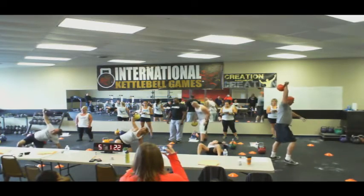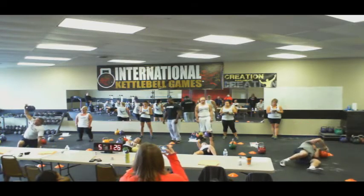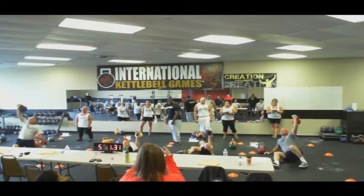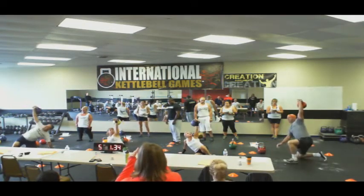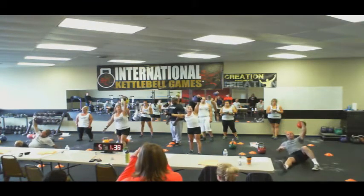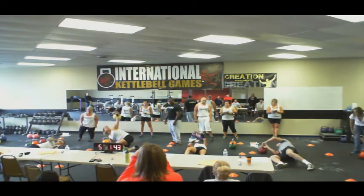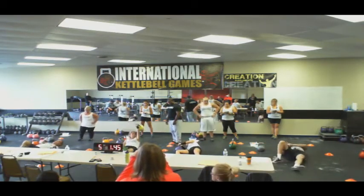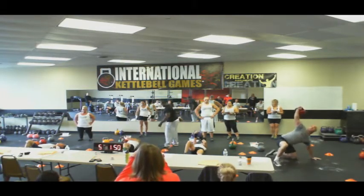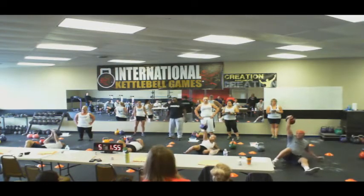But Beth right now is operating the 16 kilograms, and we've got Maureen on the 20 kilograms or 44-pound kettlebells. Craig doing pretty dang good here. He's working on the 62s. Strong, very good. And now he's approaching the 32-kilogram kettlebell, the 70-pounder. Very strong. He is a very strong guy.